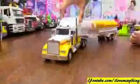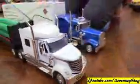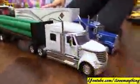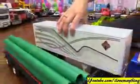Bye-bye. Oh, mommy, you know what? This white truck is supposed to be pulling the white trailer. Oh, yeah. Yeah. It's a Lone Star semi-hauler truck, mommy. Go, mommy, switch the trailers.